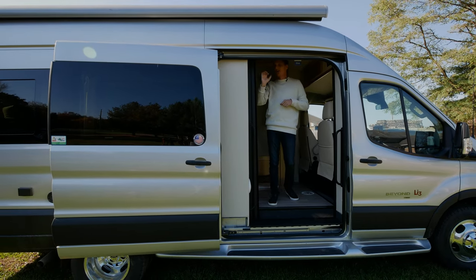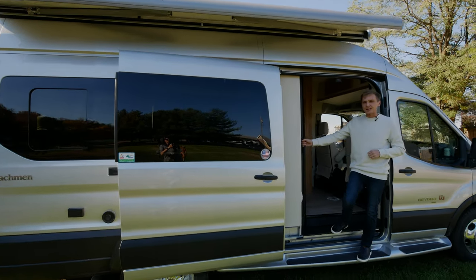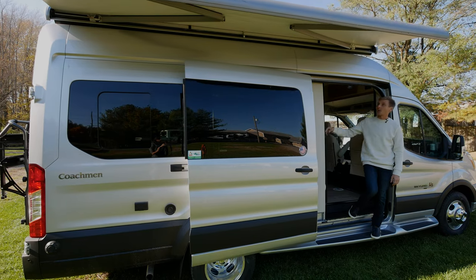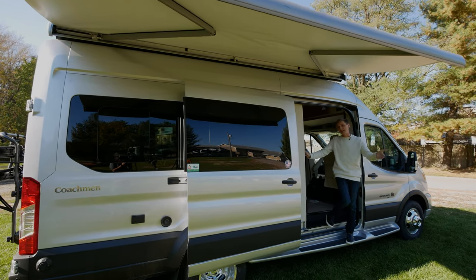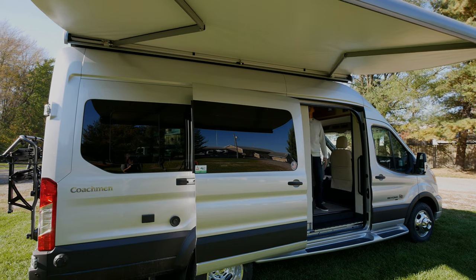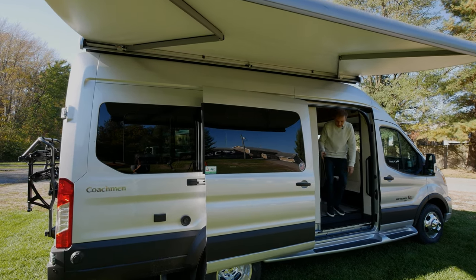So it's this one button, brings it all the way out. You can let it fully extend out there. Really, really nice, it covers a great size area. Or you can stop it by hitting the retract button at anywhere in between, or just hit the retract button again, and that's gonna bring it all the way back in. So I'm gonna go ahead and stop it right here. And then just like that, comes all the way back in.